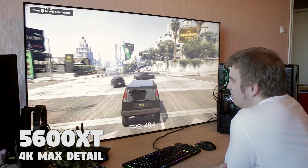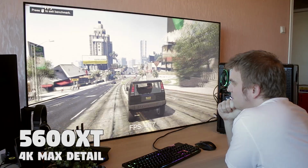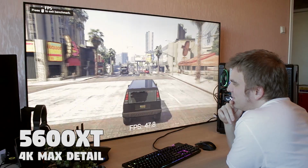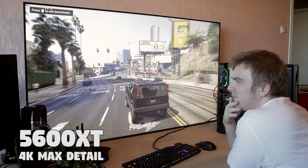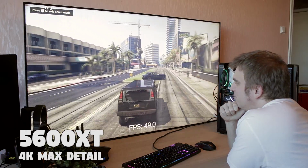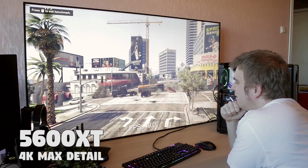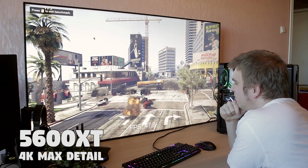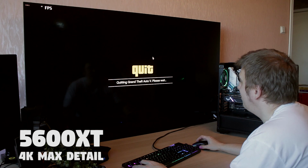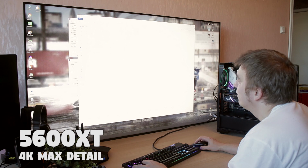Definitely should hit 60 when taking some minor graphical options down to the mediums. Maybe hit 100 frames per second? No, I don't think you can when taking down to lowest detail. But yeah, this is how the 5600XT is performing here. Ending with a big bang. Stays around 50, right? Anyway, let's head into the documents and check what the actual result is in the Rockstar.